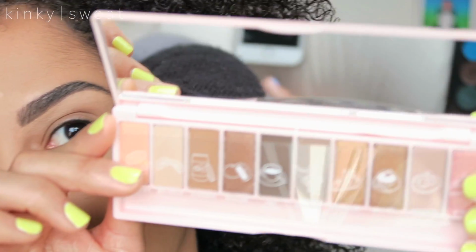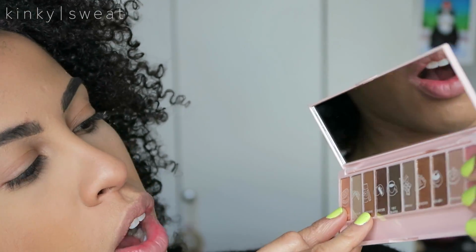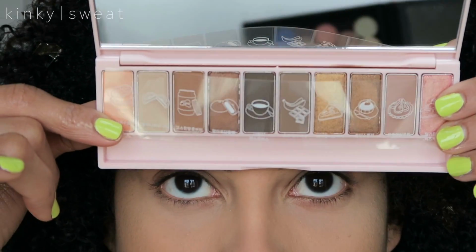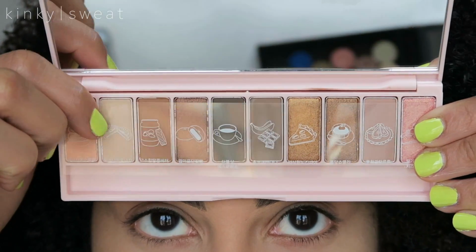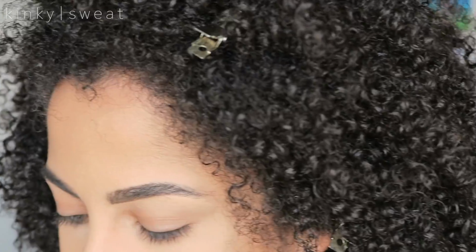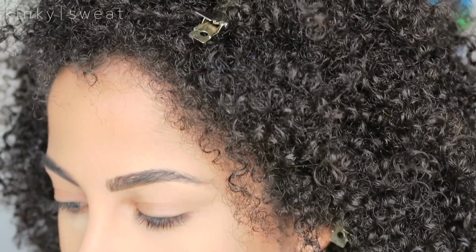The overlay shows you what each color is, oh, it's all in Korean. Like you got strawberry shortcake, you got the coffee and the different desserts there, depending on the color. So it's really cute. It's a cute little palette. And I just wanted to check out the pigmentation, how it looks, all that stuff.